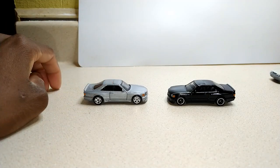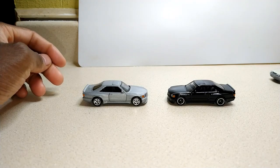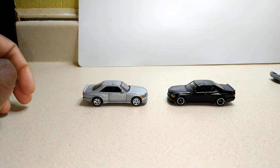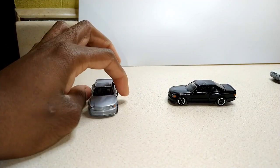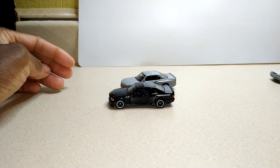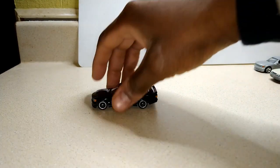This is pretty nice. Hot Wheels, they did their thing on it. I complain a lot about their castings, but they did their thing on this one. I prefer the black one, but this silver is pretty dope too. I like them both equally. Yeah, it's easy to stare at. That's pretty nice.